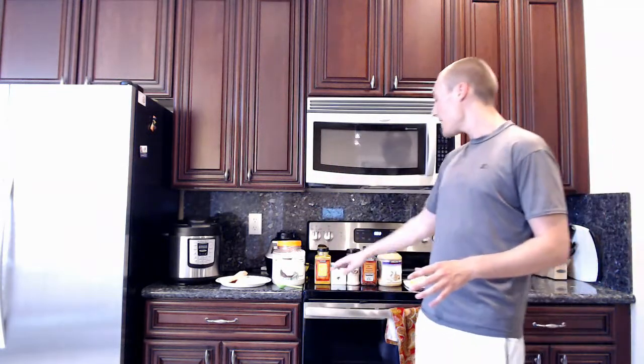So I just want to show you guys kind of what I'm cooking today. I'm going to be making some, it's kind of like Thai food. So I'm putting a lot of turmeric and black pepper and some red pepper flakes in there, and this is just one of the things that I really enjoy and something that I make a lot, so I wanted to show you guys kind of how easy this is.